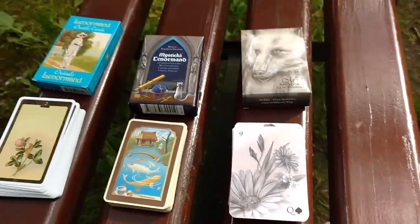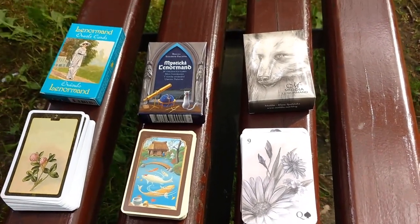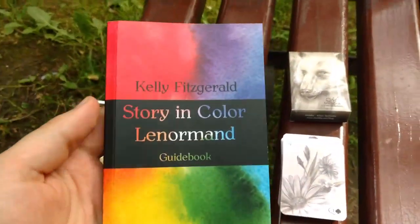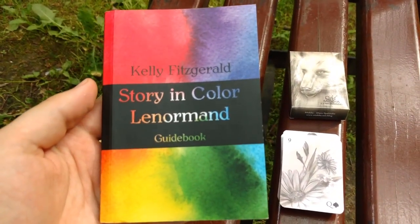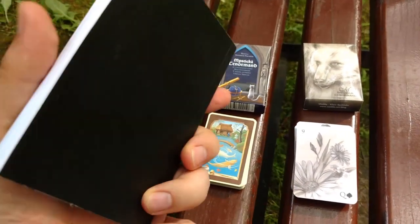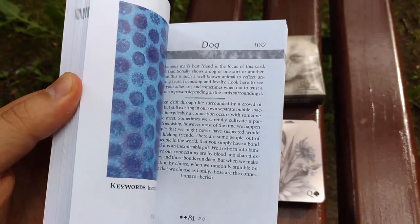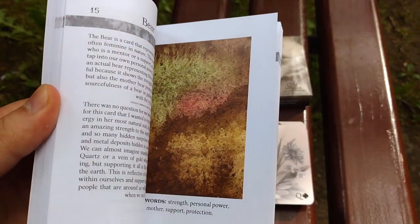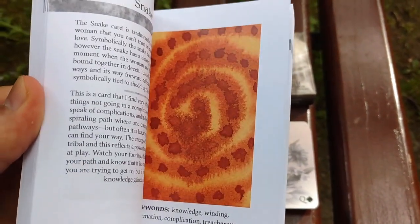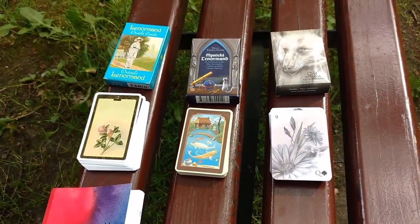And obviously I had to add something more. I haven't worked with this deck, but I can't wait for it to come. Obviously, Kelly's Story in Color Lenormand. It's such a great idea, and the paintings are simply gorgeous. I really can't wait to have it. So yeah, that's Lenormand.